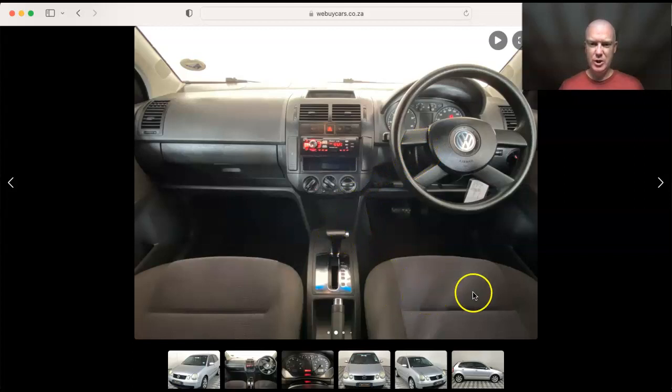Cloth seats look in pretty good condition. Looks like they've worn pretty well. We see this is actually an automatic. They didn't mention that at the beginning. So this is actually auto. Everybody loves their autos. They're nice with traffic, and yeah, just much easier driving in traffic nowadays. It's got a radio. Steering wheel is looking pretty neat. From what we can see here, the pedals as well.